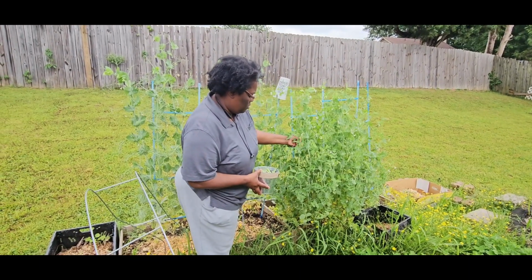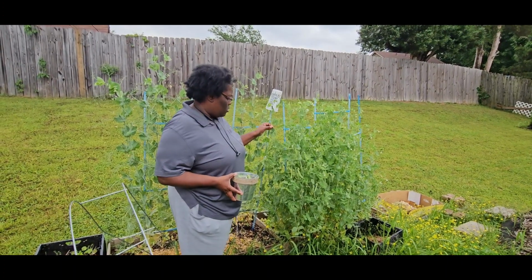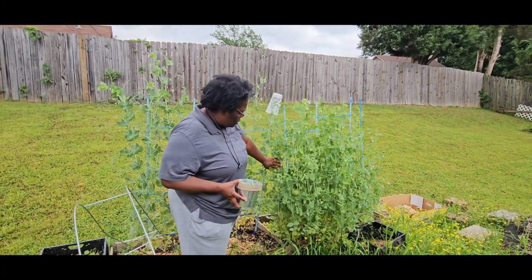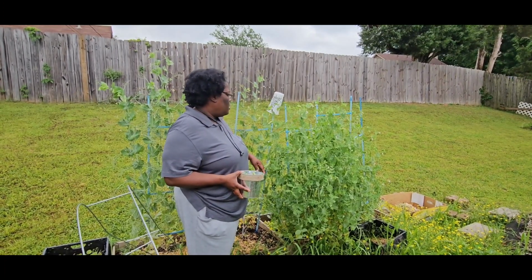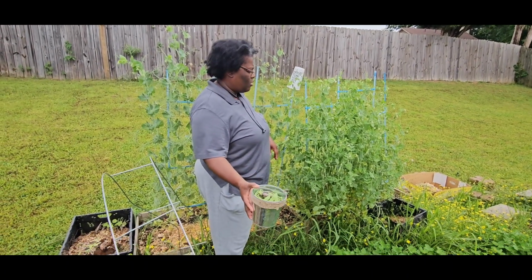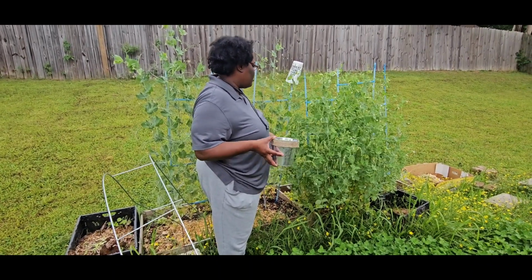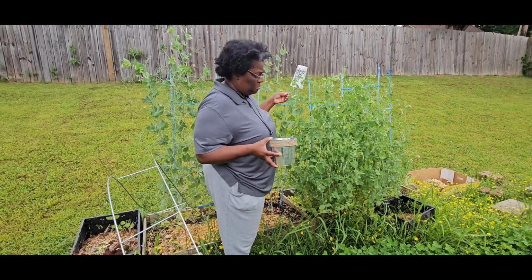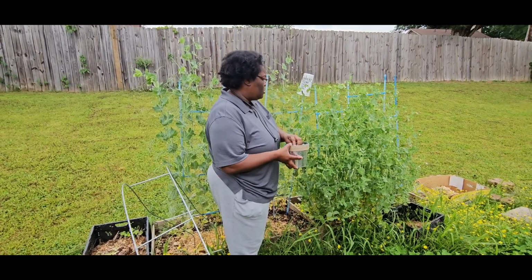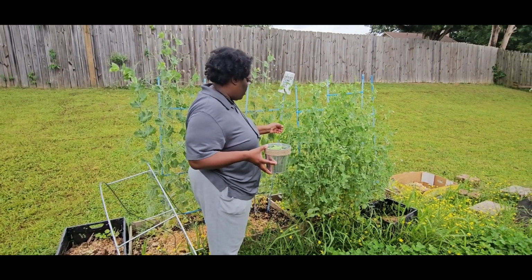So we didn't get our March harvest or an April harvest, but they grew a lot taller than normal, and at the same time, I'm getting a lot more. This is my second harvest. This bucket is almost full, and I could probably fill this bucket up again 2 or 3 more times off of what's here and what's ready, plus another 2 or 3 times off of what's still growing.